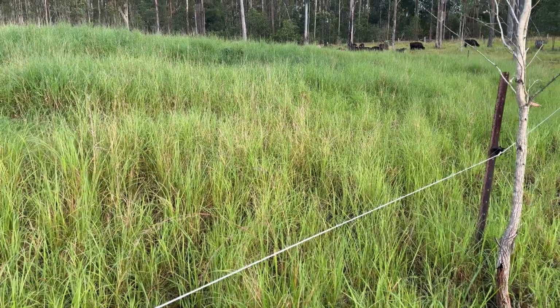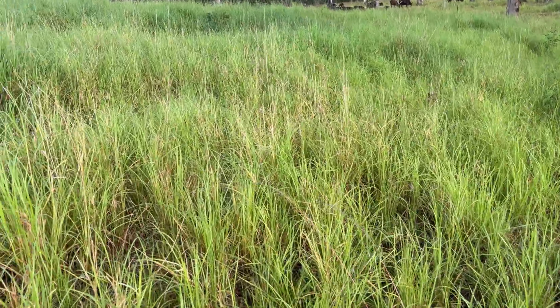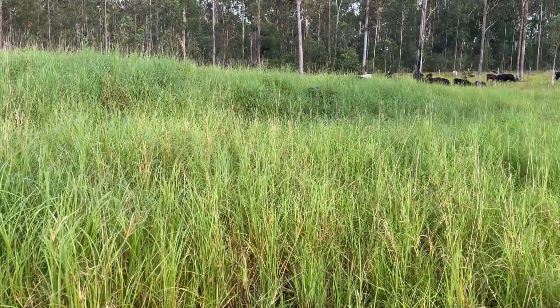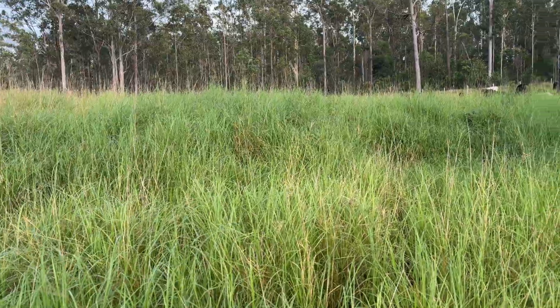Just at Hidden Valley again this morning doing a move, and just thought I'd stop here on the back of this dam. This is one of my favourite little farming stories, I guess, in patience and just letting nature do its thing.